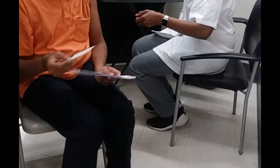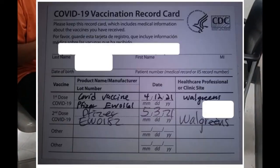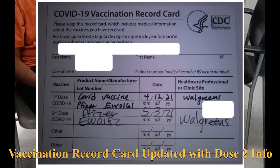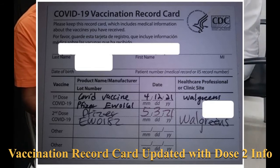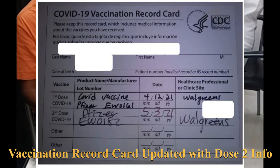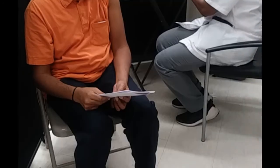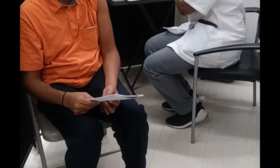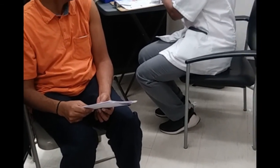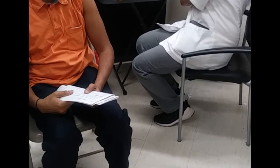She entered the second dose vaccination information and gave the card back to me. Then she applied sanitizer to her hands and put on gloves. Then she swabbed the area on my upper arm to be vaccinated and gave me the vaccine and then applied the plaster bandage. She then asked me to stay for observation for about 15 minutes.